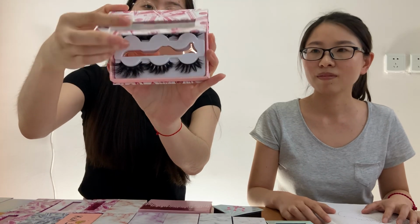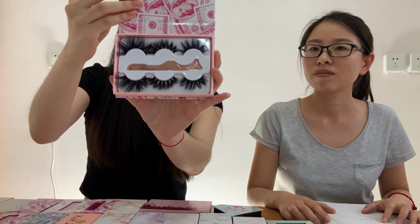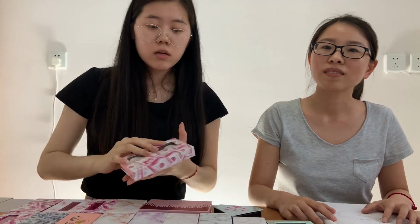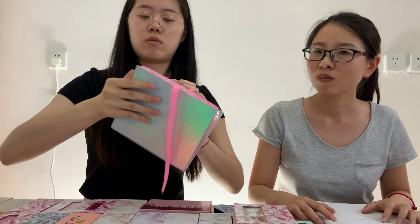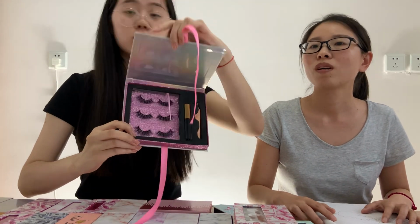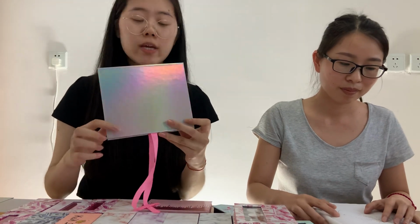And we also have the lash box, which means you can put three pairs in here. But I don't have a logo yet. It doesn't matter, we can help you to design this for you. And about this packaging. How much to design the logo? Don't worry, love, we can help you design the logo for free. We have professional design teams, so it doesn't matter.